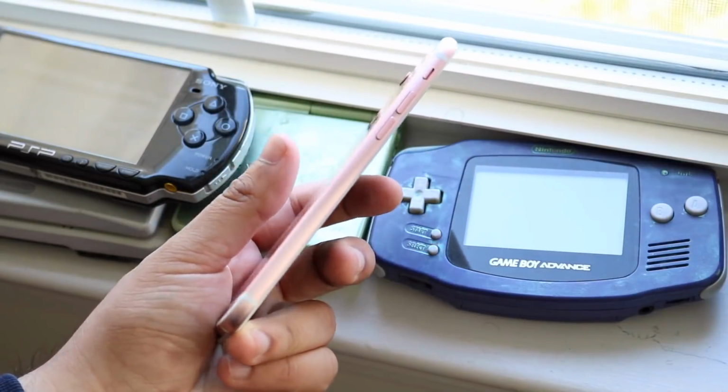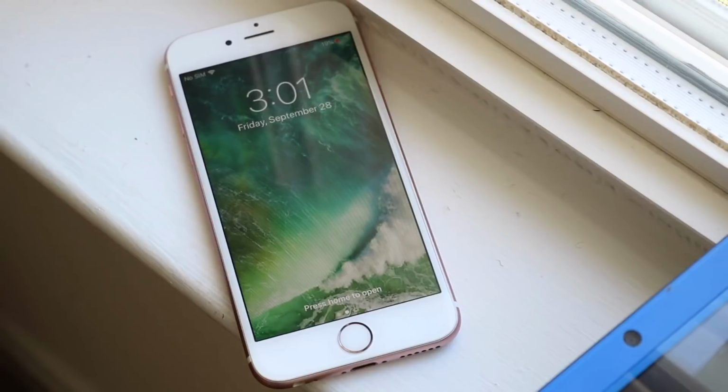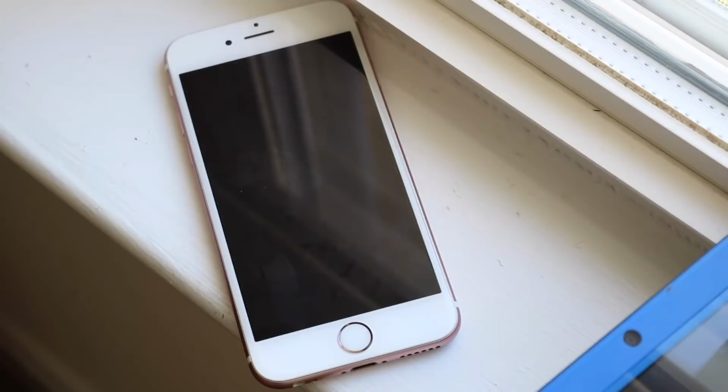When I owned the 6s Plus and the 7 Plus, putting the screen protectors on wasn't that bad. Every time I put one on the iPhone 10, I screw it up every time, and I'm so mad. But that sounds like a personal problem, and I gotta figure that out.